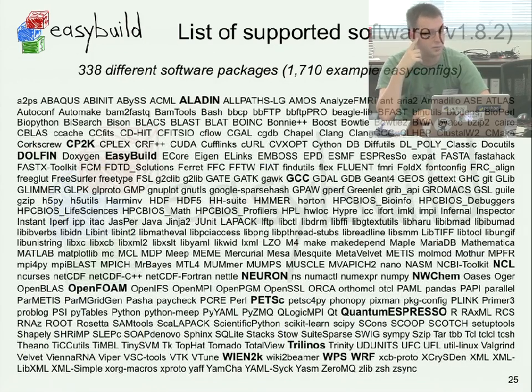The list of software we support, this is the updated list. Right now we have 338 different software packages. Some of them are dependencies for other software packages, like libraries, compilers, MPI, math libraries, and so on. For these 300 plus software packages, we have over 1700 EasyConfig files with different ways of building the software, maybe with a different compiler toolchain, maybe with a different build option, and so on.